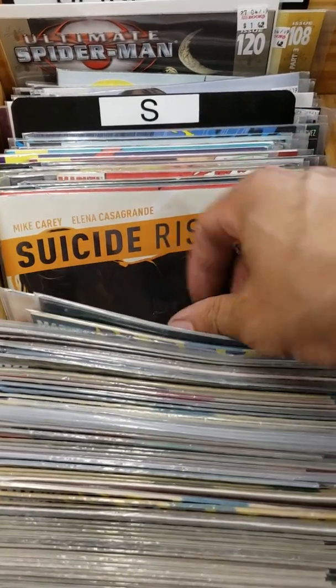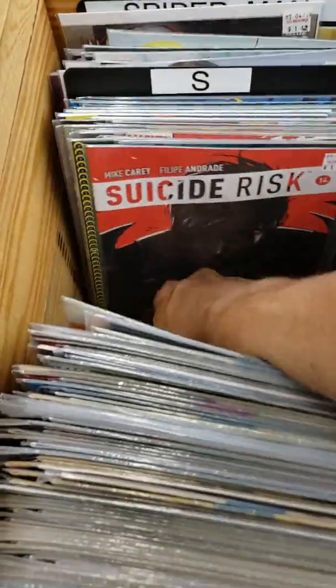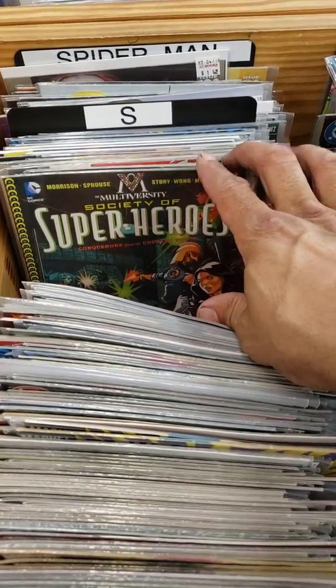But Suicide Risk, I read the first 3 of those. Those were kind of cool. Like people were getting powers. They were paying to get powers. I think that's what it was about. And it was killing them. Sidekick. That was a wild story.